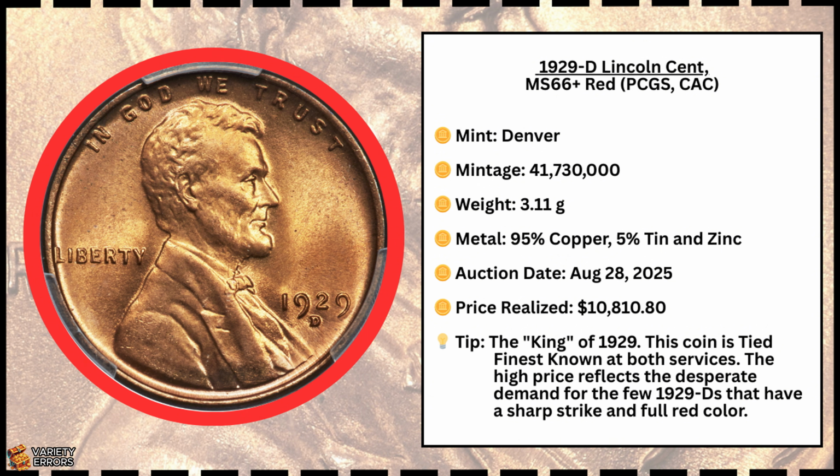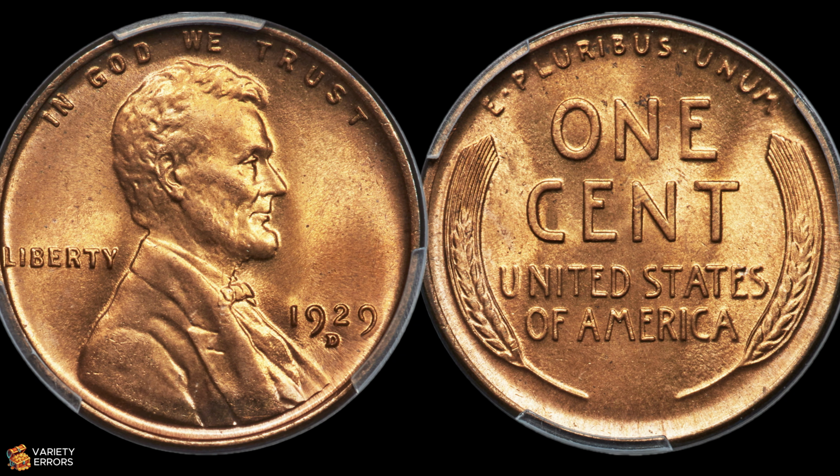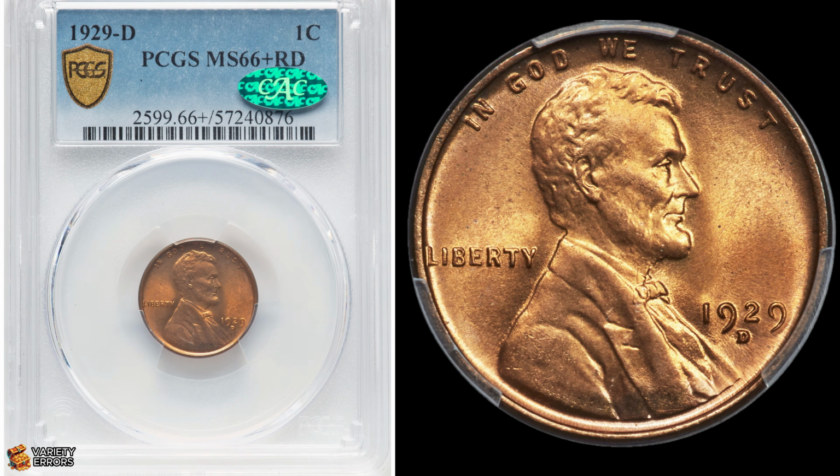There is not a single 1929D in existence that's graded MS67 at PCGS or NGC. The ceiling is MS66 Plus, and this ceiling is even lower at Annex. This specific coin is the gatekeeper for the finest possible set of Lincoln cents. So now you can probably get why it had such a huge price tag.